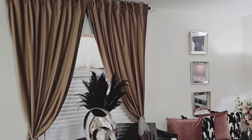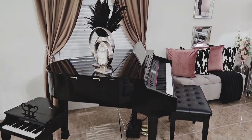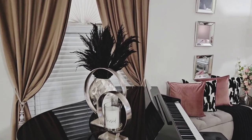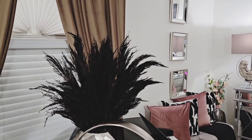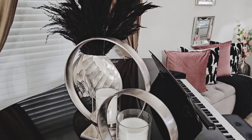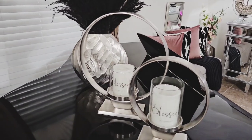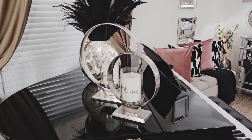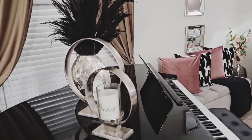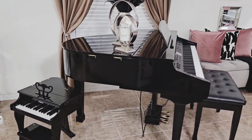So panning down from this window, you see our baby grand piano, and I'm not pleased with the top of the piano either. So this may change and I just may tweak it a bit, but I have this vase with this pampas grass in it. And I may just need to change the color of the pampas grass, and that may work for me because I do love these candle holders that I picked up recently from Marshall's. They are Z Gallery dupes because I've seen something similar in Z Gallery, like this in silver, gold, and black. And then down below, of course, you see my grandson's piano that he loves to play on.